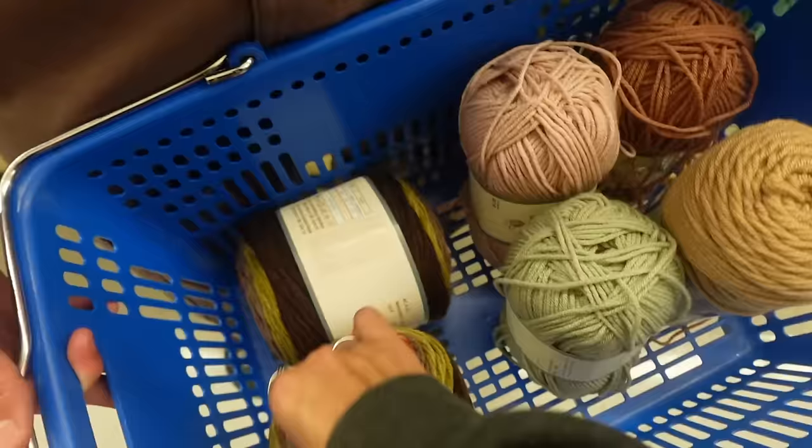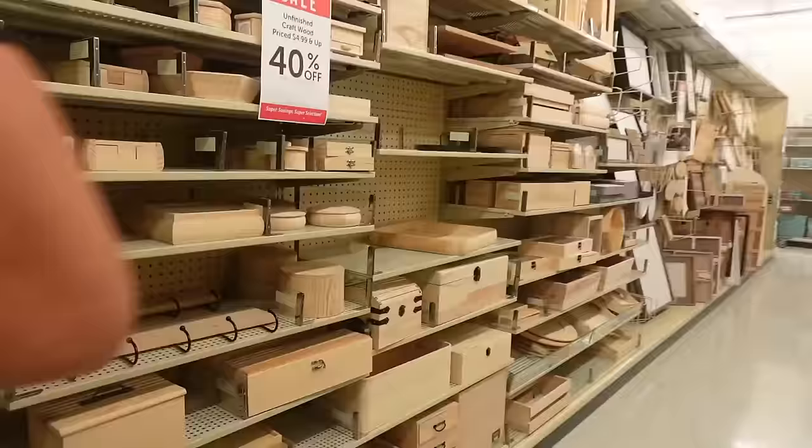So now I'm gonna go get the little boxes for the cake jewelry thing. Here are the boxes. I don't know where I'm gonna find that little circle one. I might have to order it on Amazon because I think I've looked before and I couldn't find it. I'm trying to not be nervous filming in public, but I got everything. I couldn't find the boxes, so I'm just gonna order it on Amazon, but I'm about to buy everything.